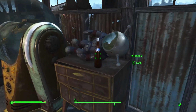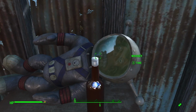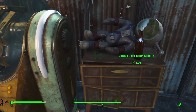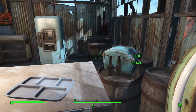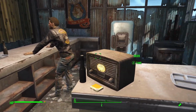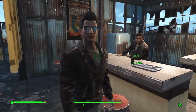Let's move on. We got Jangles the Moon Monkey here. He's looking pressed. That Jangles is not having a good time. I don't think he volunteered to be up on the moon. I think they just stuck him in a suit and sent him up there. So thoughts and prayers to Jangles.